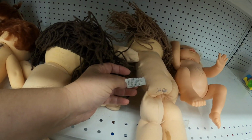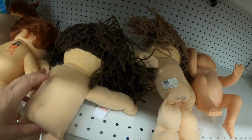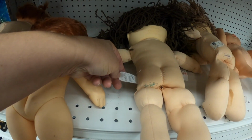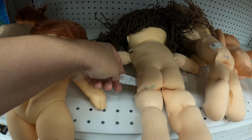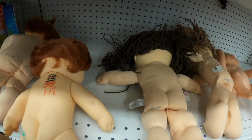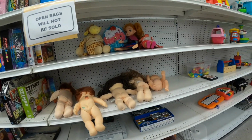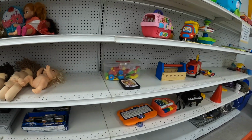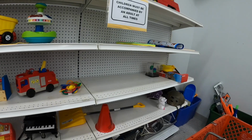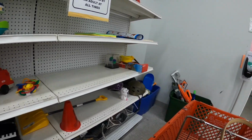From these tags, I would say some of these are from 1991, so they're not as old as I would like. I would prefer something a little bit older. It's kind of hard to tell, but I think I'm going to leave the Cabbage Patch. Okay, so I'm going to move on to something else. We don't have much on the toy shelf today, so let's keep going.